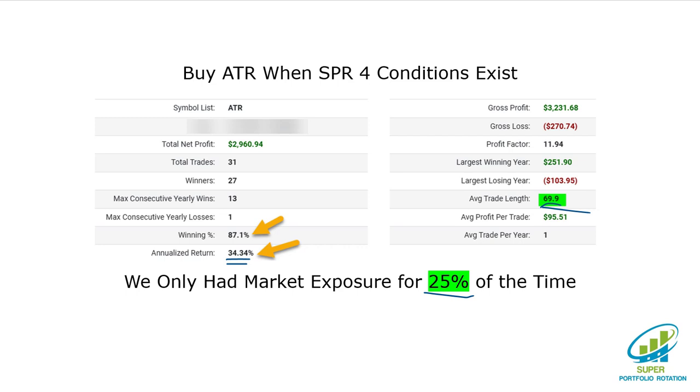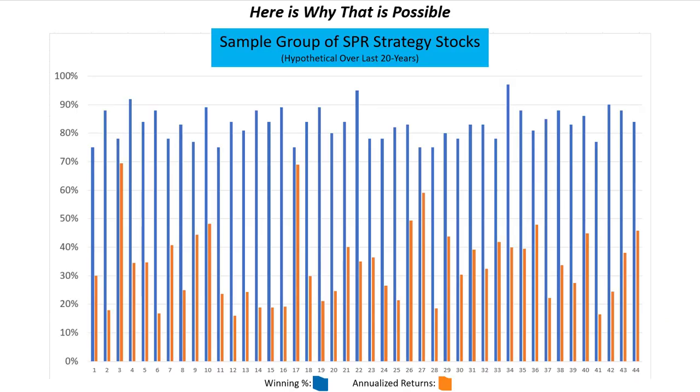Now, that is one piece of the pie. I'll get to the third secret here in a second. But here's a sample group of SPR strategy stocks, hypothetical, over the last 20 years. The winning percentage of these, you'll notice, is almost always above 70%. In other words, this is when the four conditions exist. And the average annualized return, some of them are not hugely impressive, but some of them are quite a bit bigger. So you have a few lower ones and you have a few bigger ones, and it's going to average out. And it all averages out to about 30%. And this is just a random group of stocks within the super portfolio rotation.